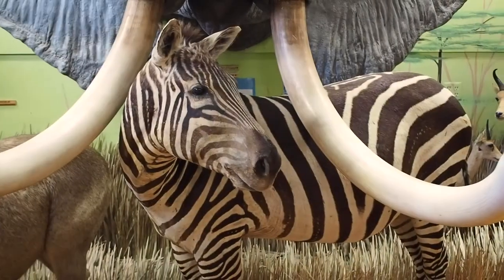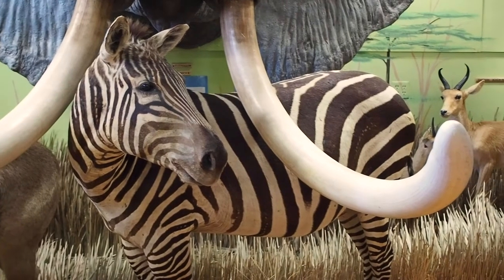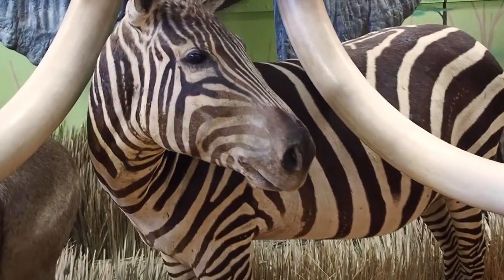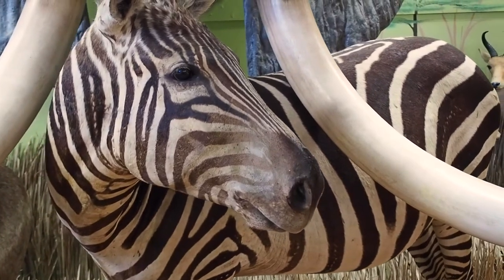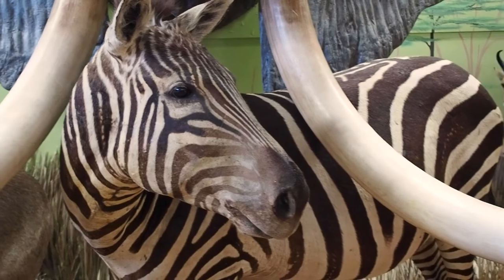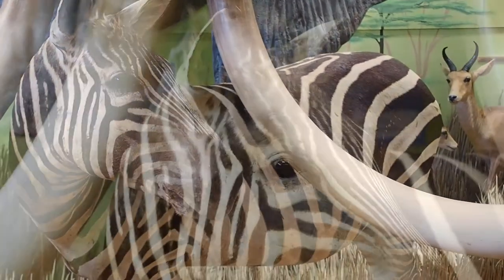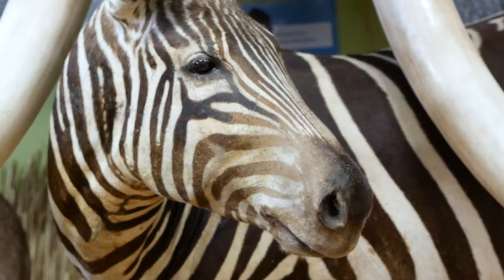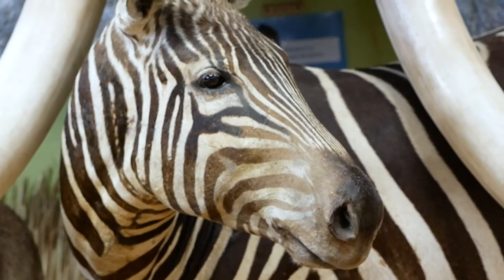And of course, we've got our beautiful zebra with lots of stripes. The question always is, is he black stripes on white or white stripes on black? When the predators are chasing him, his stripes and all the herd make him kind of blend, and all of a sudden there's just a ton of stripes and they don't know what they're going after.